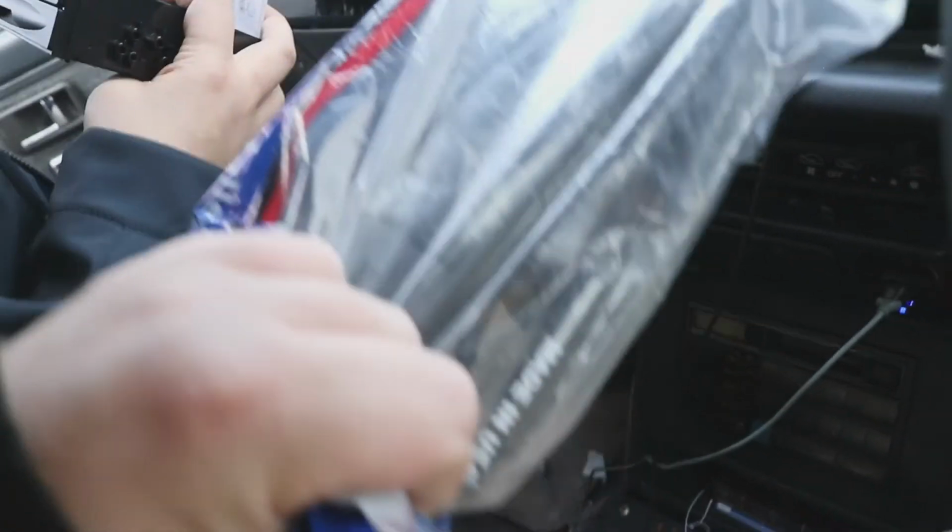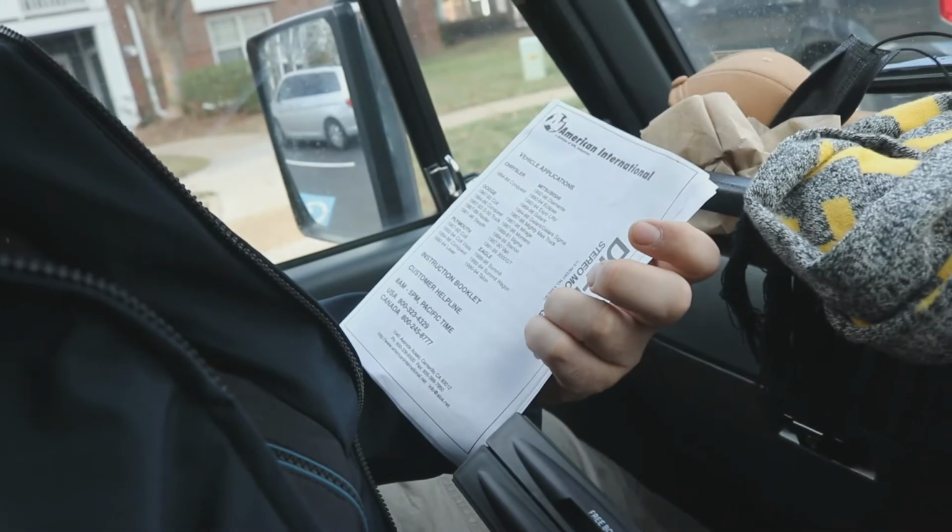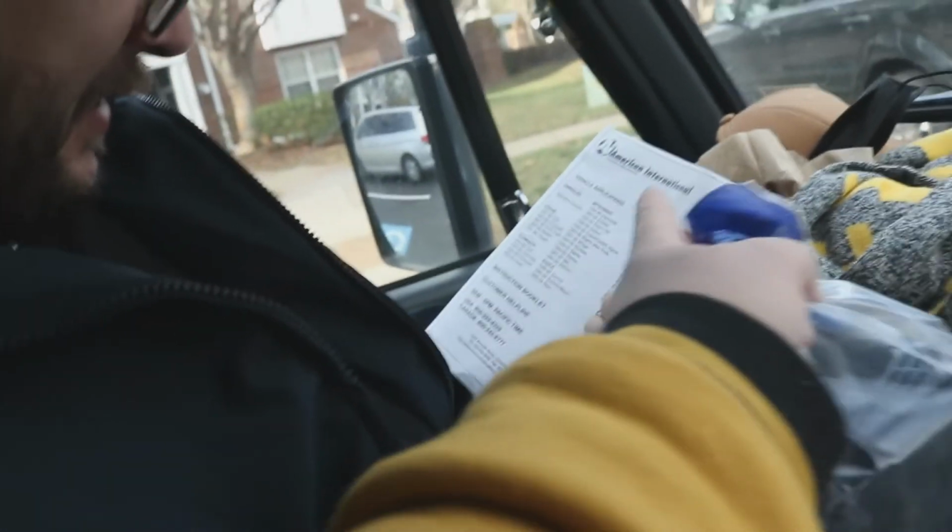It's funny how the first thing it's listing is a 3000GT and Stealth. Look at the amount of options. Oh yeah, there we go. It's all Diamond Star Motors. Straight up DSM right here.